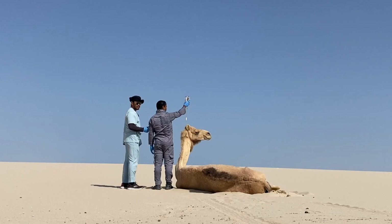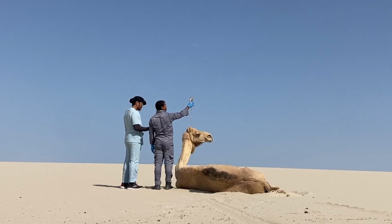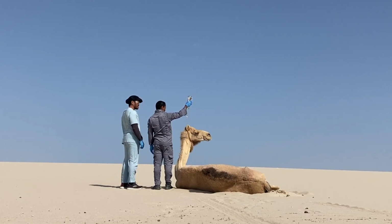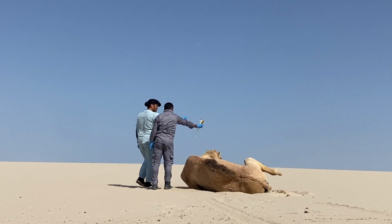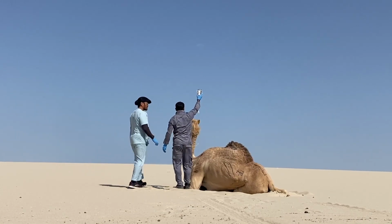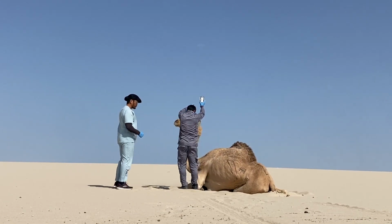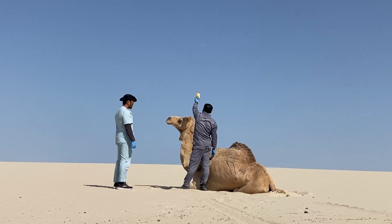Well, I saw this medicine today in the clinic, and the first thing that came to mind was to give it to this camel. So again, like I said, a complex amino acid combination. Hopefully this will help this camel, give her something to boost her energy, so that she would stand again.